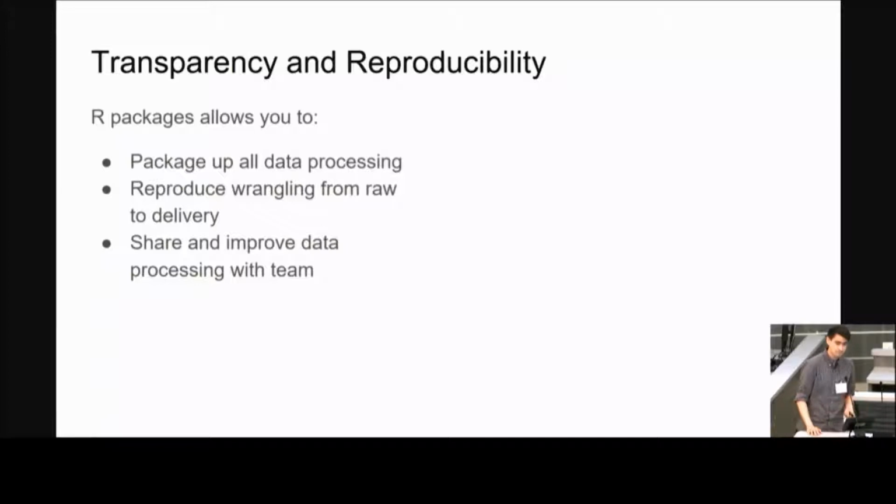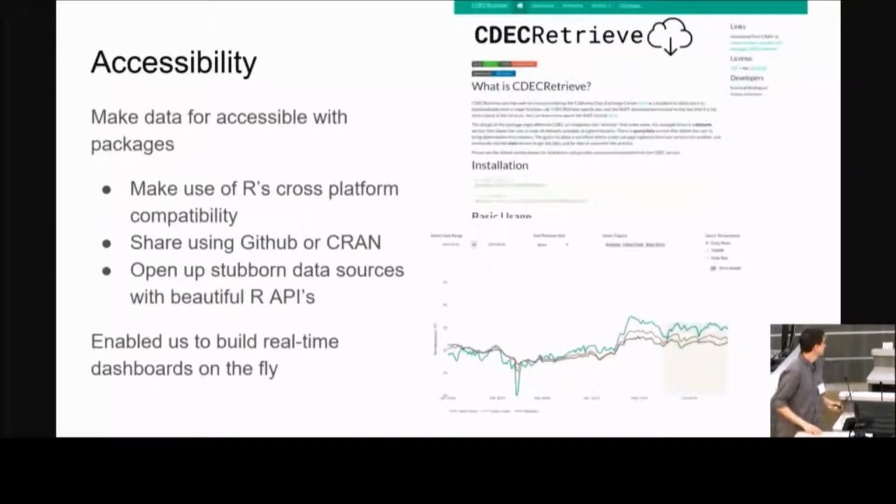We can build on top of this if we want to host our source code on GitHub. So this way we can not only track our input into the source code, but also track our collaborators and however we want to share the code. The second thing we get from building data packages with R is improving accessibility.